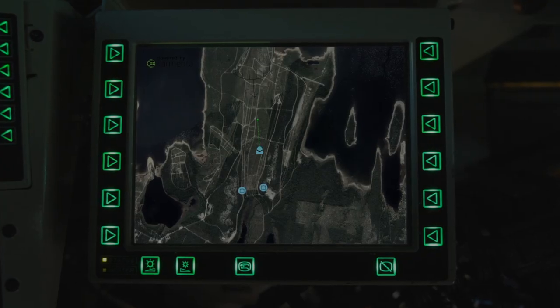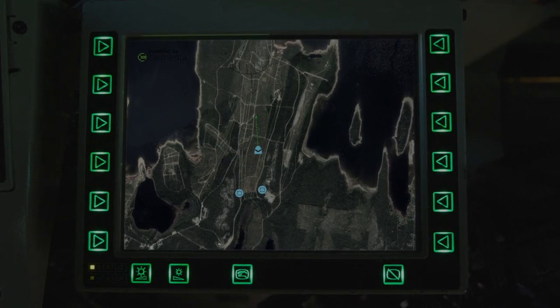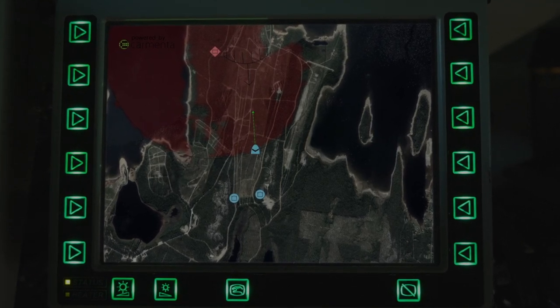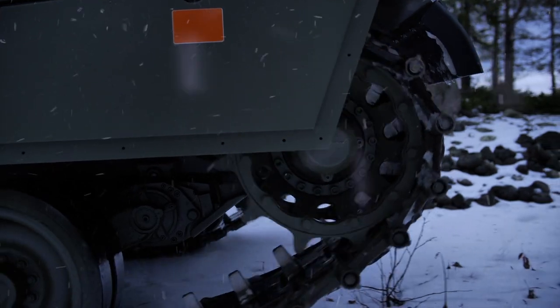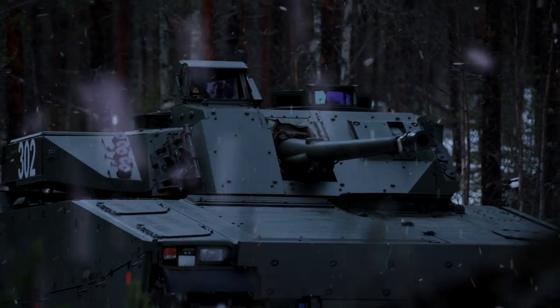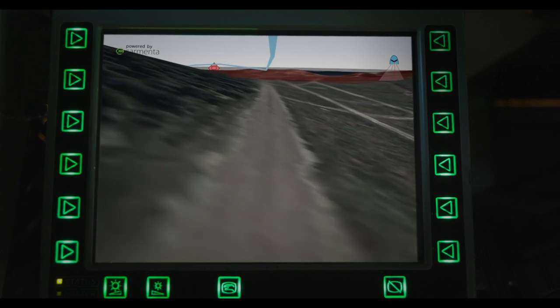Based on the enemy position and the information of the 3D map, the enemy's active field of view is marked in the BMS. This provides the CV-90 crew the ability to securely navigate out of the enemy's view to a favorable firing position. 302, take position Alpha. The CV-90 driver utilizes the BMS and 3D mapping information to minimize risk of detection.